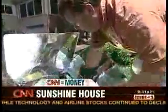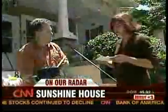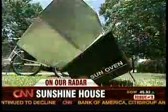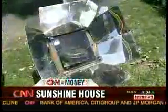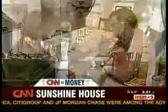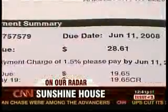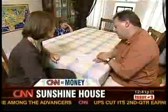Looks like the cornbread is about ready. Dan Redmond cooks lunch in his front yard using the power of the sun. Tasty? It's good. A solar oven, just one way Redmond has drastically reduced his electric bill. It used to be about $150 a month. Our bill this past month was $28.61, about half of which was taxes and the service charge.